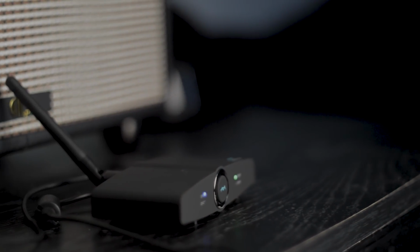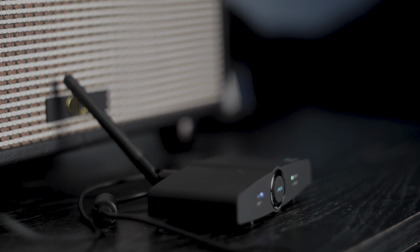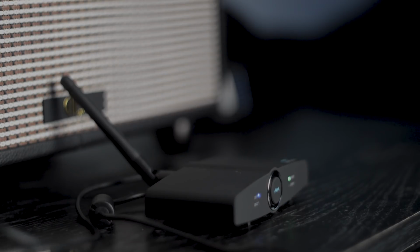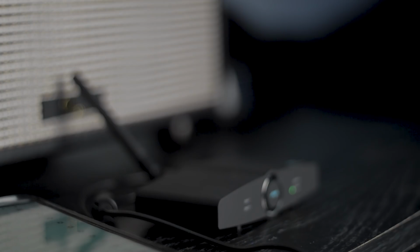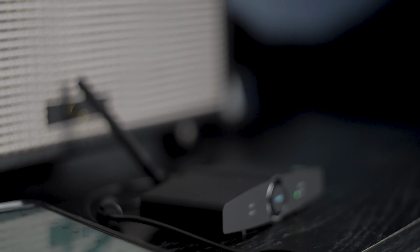So all in all, guys, go ahead and check this out below. The range is awesome. It goes through walls, windows. It can do whatever you need it to do depending on what your home theater looks like, and your home theater doesn't have to be complicated. It could be a simple setup, but if you're looking for a little bit more range, then this is the way to go.